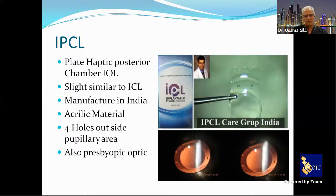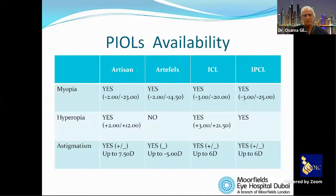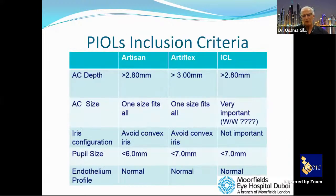I haven't had much experience with it. They have four holes, and people reported a good result with this type, but I don't have personal experience. Comparing all the lenses together, they have a good range of myopic cover, hyperopic cover, and astigmatism. Regarding anterior chamber depth, for ICL I think 2.5; for Artisan and Artiflex they said 2.8, but I think it's really better to have 3 millimeters for both.